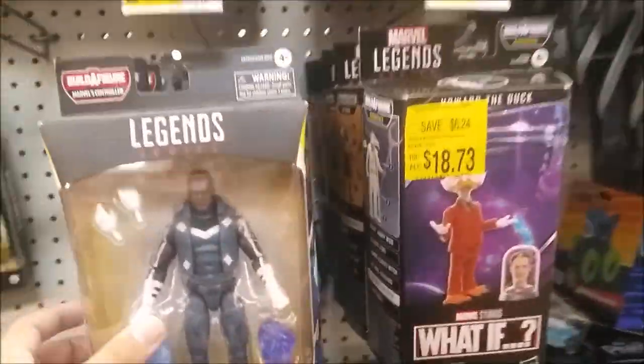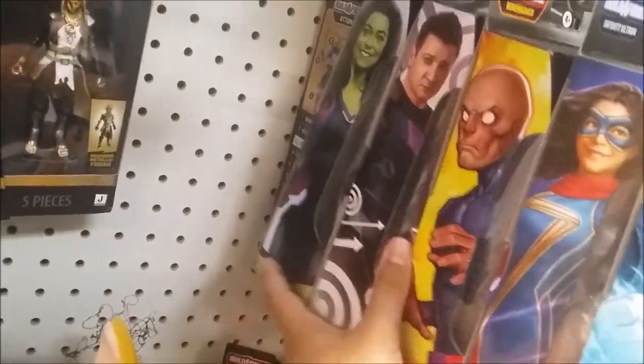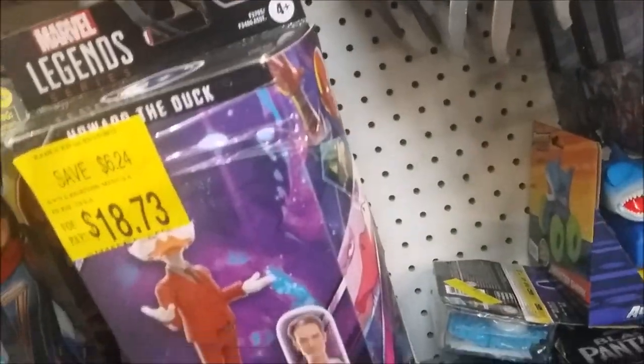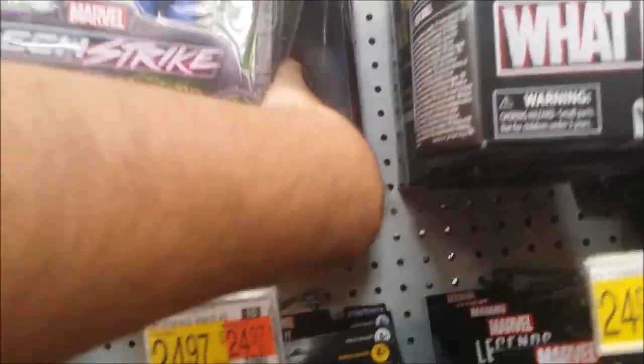Marvel Legends stuff, they still have the Controller wave, there's Ms. Marvel, there's She-Hulk, I still need to get her, Hawkeye and the others. There's the bunch of Khonshu, Attuma, Builder Figure Wave. So probably in the future, I'm probably gonna get She-Hulk. So I need to save like $30. There's also Nikita right back there. It's pretty nice.